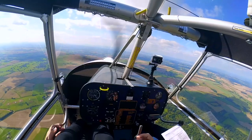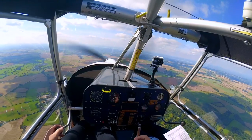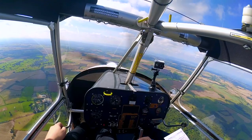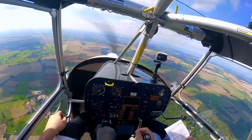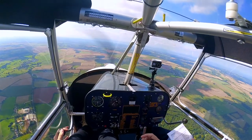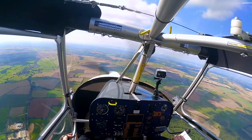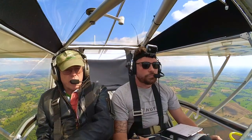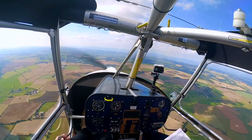Okay, we'll take the cruise speed up to 90 knots now, so heading 270. You're spot on there, very close to the height. 2,500 feet. Heading west, 90 miles an hour indicated airspeed. Oh, that's lovely. Okay, you've proved you can do that very well. So let's come back to around about 85.